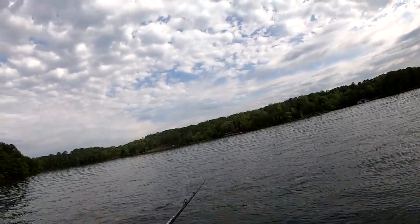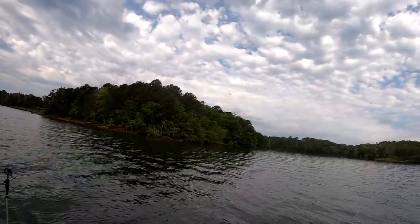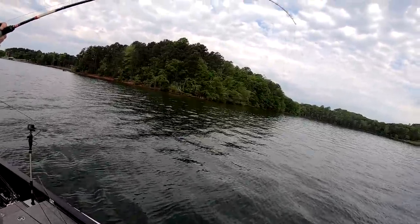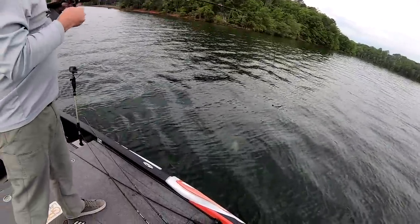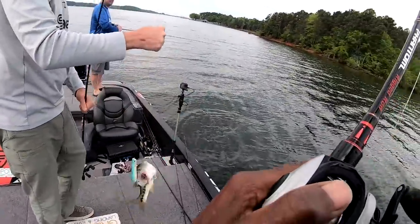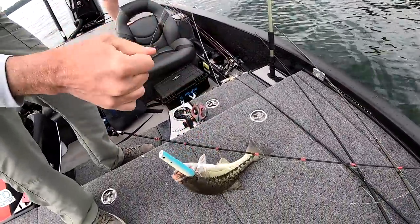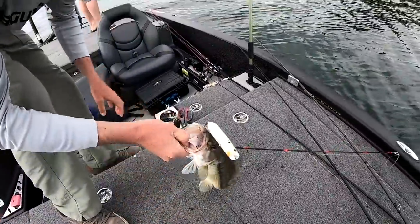Oh, striper on, baby. Striper. When we're this far off the bank, there's striper. Oh, it's a bass. Oh my God. Dude, it's a freaking bass. It's a big old spot. Look at that big old thing. That's not supposed to be a bass. Oh my God, how did you do that?